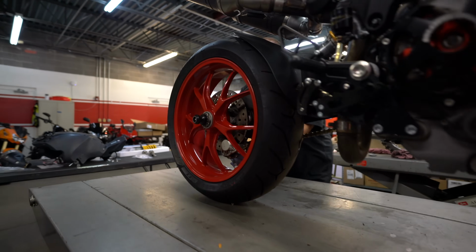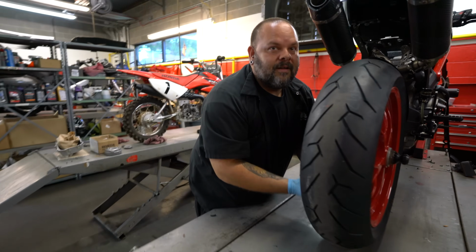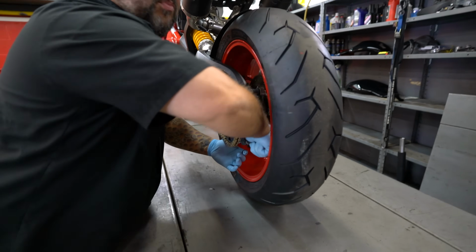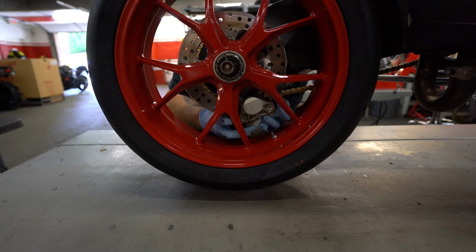Ooh, that was close. Just stripping? I almost broke my thumb. How did you almost break your thumb? I had it in here like this, and when it broke free. Oh, sweet Jesus. Yeah, that was close. It hurts now.